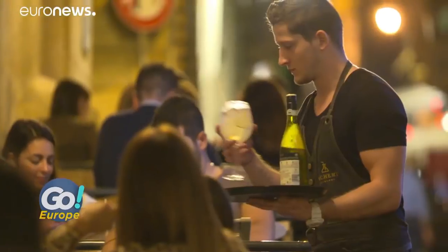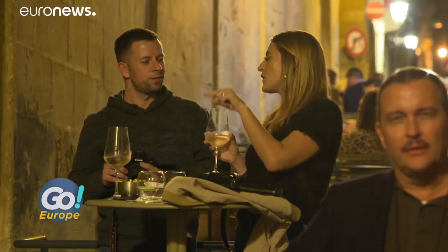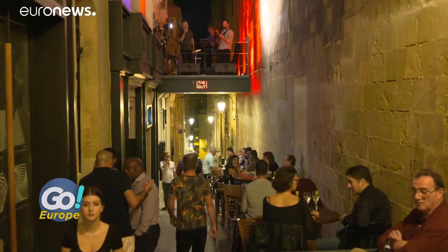Andre even lets me take my turn at playing crooner with the band on a platform he added for performances. So how to take it all in? The nightlife in Valletta, as it is developing now, I think one of the best experiences would be bar hopping.